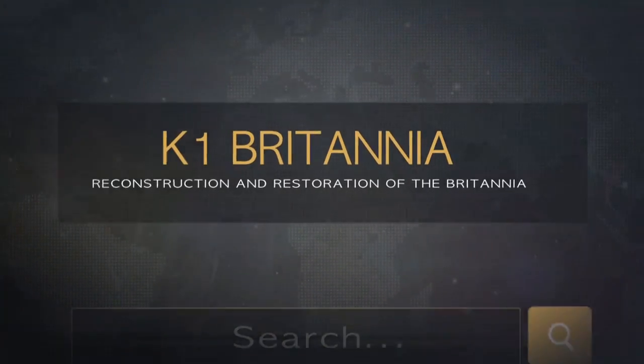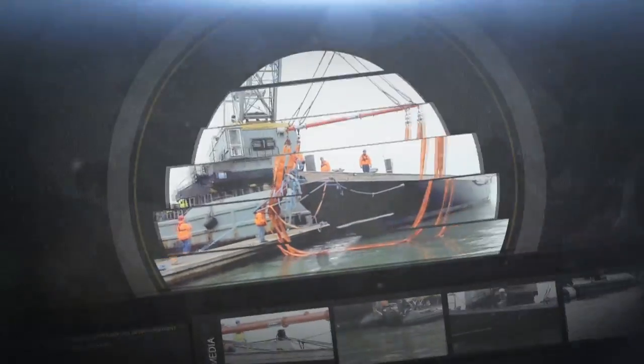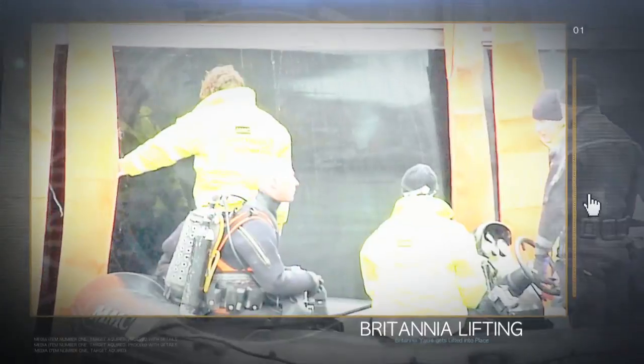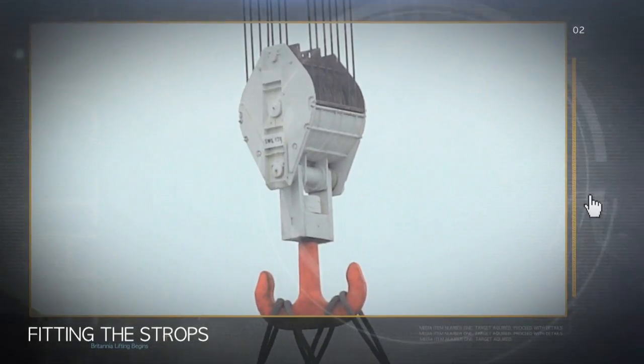The reconstruction will commence with a full stripping of the interior and then a thorough process to refit the yacht to her exact requirements and specifications. Britannia will be fully restored to her pristine condition at her new home.